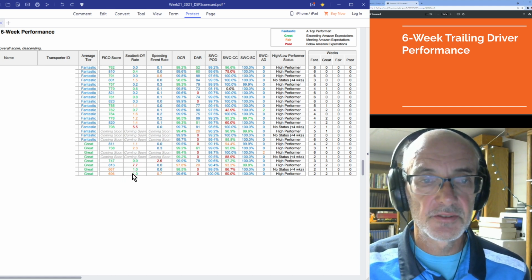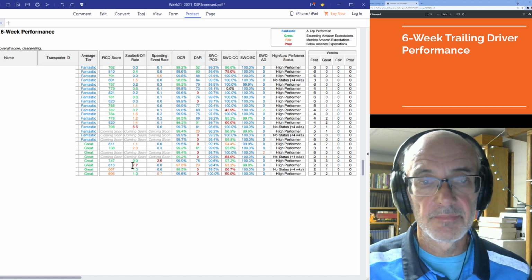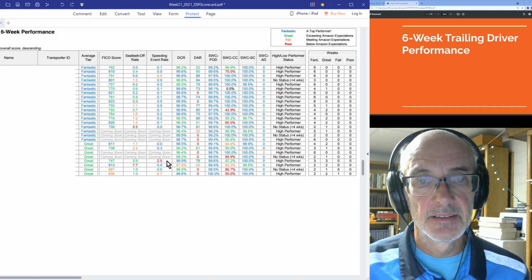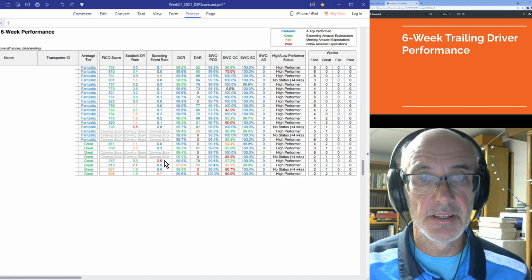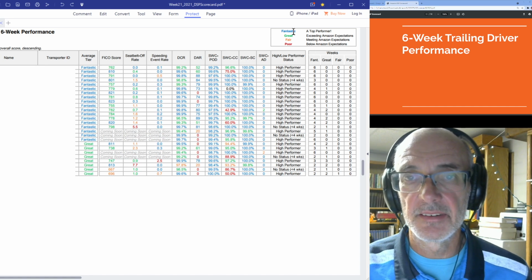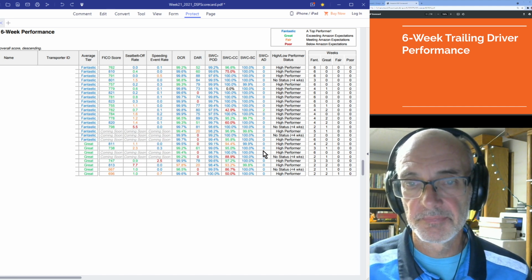This driver had 1 seatbelt off rate. This third from the bottom driver had not very good seatbelt off rate at all. This driver here, fourth from the bottom, had 2.5 speeding event rates for the entire 6 weeks, so he earned a red score. A score that's in red indicates poor. Here are the fantastic, great, fair, poor. And it's the poor things that will really drag your score down.